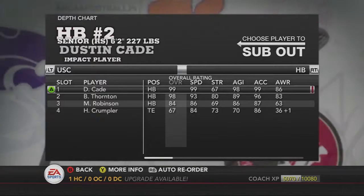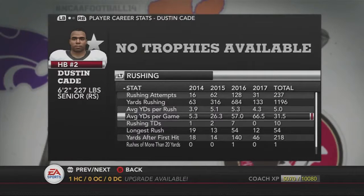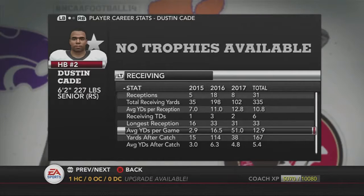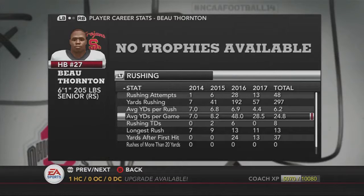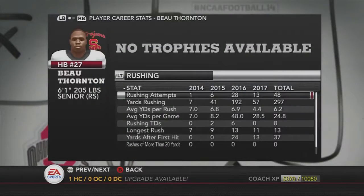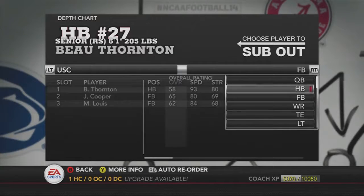Now you can see here, halfback, they've got a 99 and a 98. Incredible halfbacks, great for the option. The first halfback, Mr. Cade here, Dustin, he also receives the ball. Thornton does not. And that 50 yards is a lot of receiving, especially for a halfback. So we're going to be interested to see whether this is a 1-back, a 2-back, or 1-back with a back on the line. And as you can see, if we go back to fullback, he actually has Thornton, the second halfback, as his first fullback.